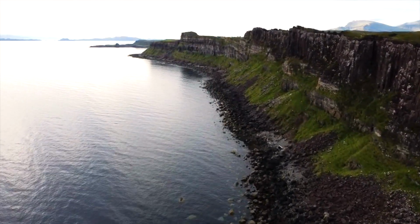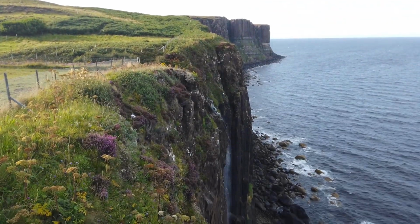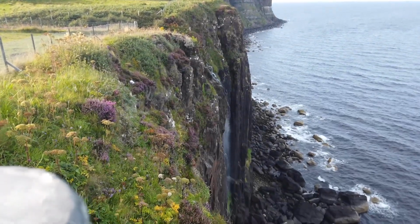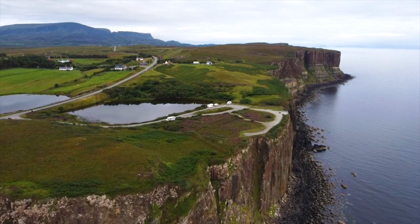Our final stop of the day is the waterfall at Kilt Rock, which may have not been super exciting considering it was almost dry, but at the same time it turned out to be a fantastic location where to camp for the night.